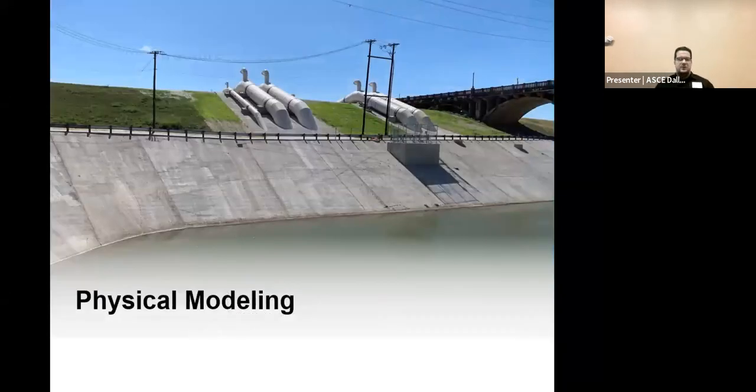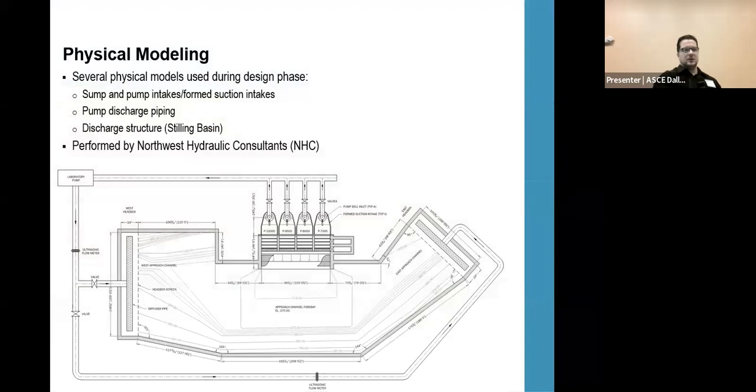With the design, we chose to do physical modeling because for something this size, you really want to get an aspect of it and see ways of improvement. Not everything could be seen, obviously, on pen and paper as you're designing items for each part of this pump station. So several physical models were used during design: sump and pump intakes, form suction intakes, pump discharge piping, the discharge structure itself, and the Stilling Basin. This was all performed by Northwest Hydraulics. You can see their model here, what they made in their lab with the flow recirculating around.